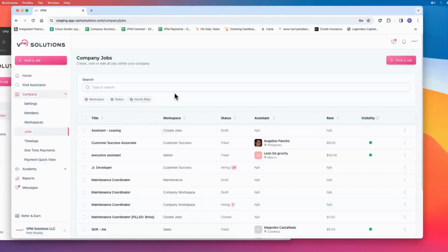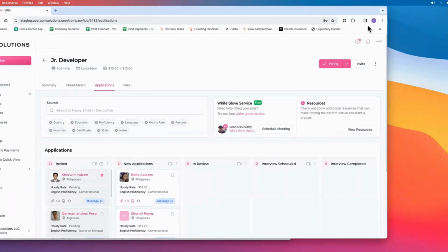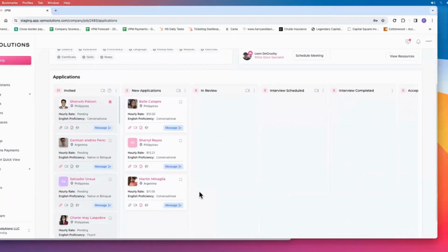So now let's go over the biggest change we made, which is the application tracking system. This is what we built the whole version 2 around. When I click on a job that I'm hiring for, it brings me to an application tracking board. The ATS, application tracking system, is new, and if you're familiar with HubSpot or Asana, it's a boarded view.